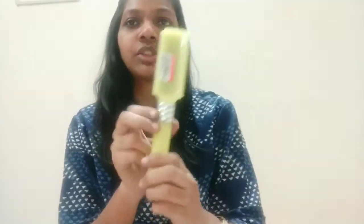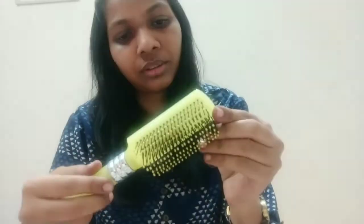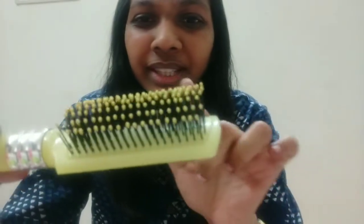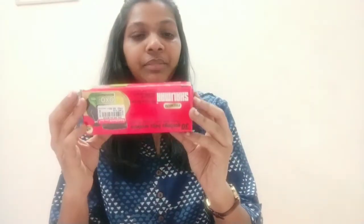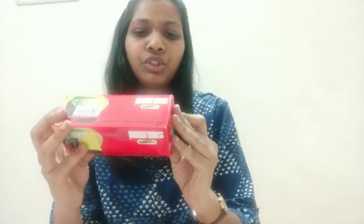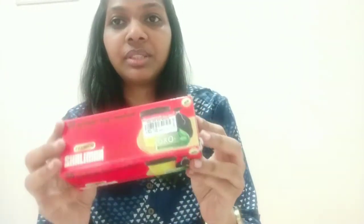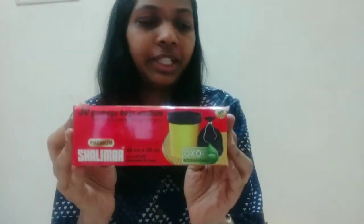Next, I got this comb. It is priced at 91 rupees. Call it comb. It's got these soft heads. Let's see how it is. Next, I bought this garbage bag. It's a medium size. It's a premium Shalimar, and it was priced at 68 rupees. This is the brand, size medium.